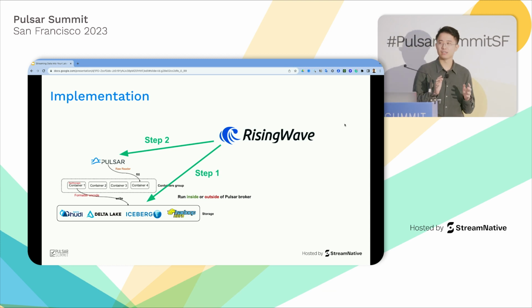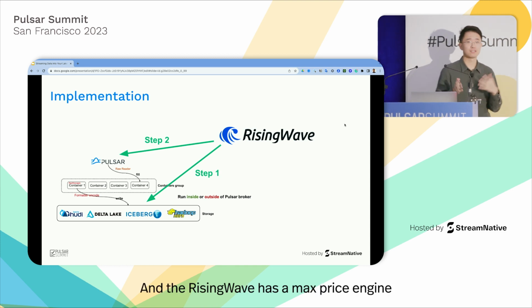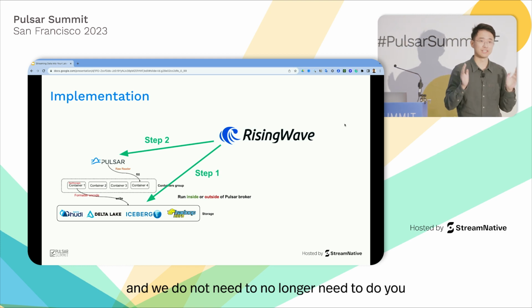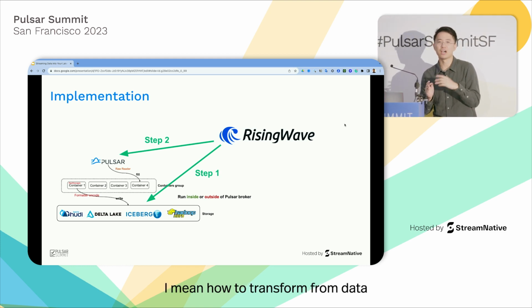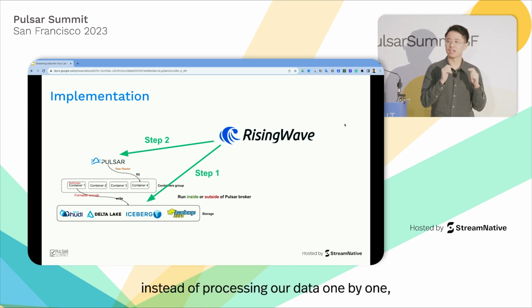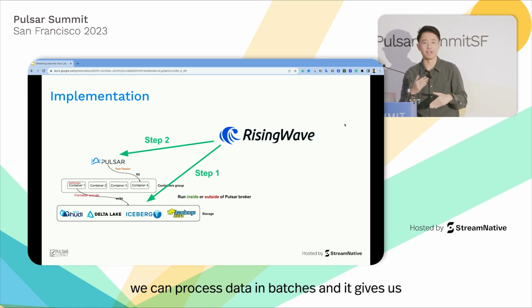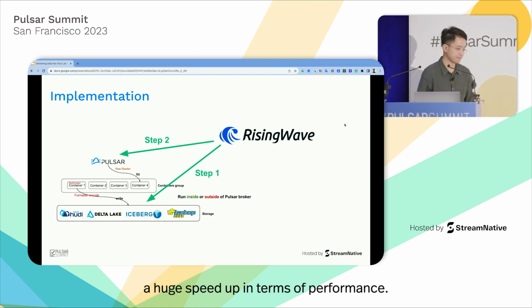That's why it can be much more efficient than the previous one, because in a data lake the data format is basically a Parquet-like format. And RisingWave has a vectorized engine, so we no longer need to deal with data parsing or how to transform data. We can just load the data from there. Instead of processing the data one by one, we can process data in batches, and it gives us a huge speedup in performance.